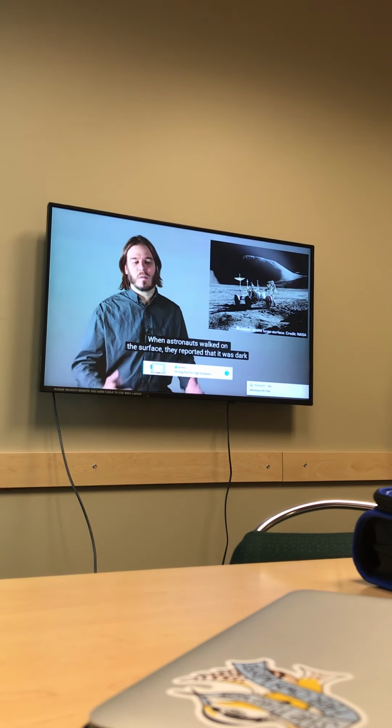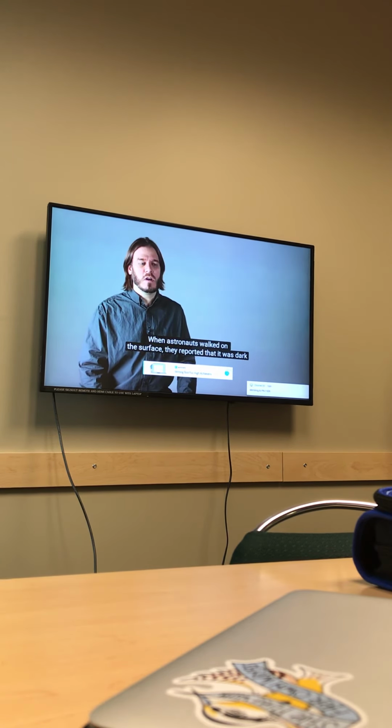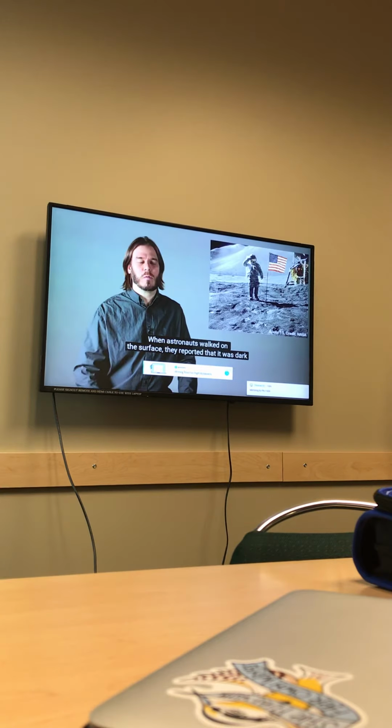And so this is a lot like what it would be like if you were on a volcano or in a volcanic field here on Earth. The rock would be very dark. It's not new rock by any means. The moon would have mostly solidified a little over 4 billion years ago. The large, flat, darker areas, those are thought to be between 3 and 3.5 billion years old.